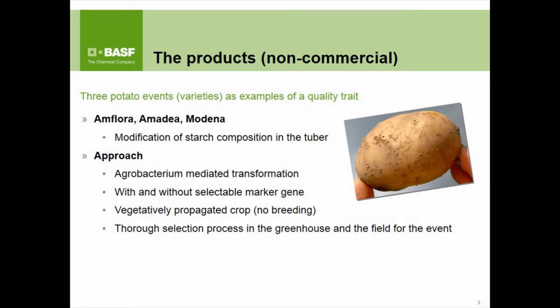And they all have names because they are in potato, and hence the event you select is also the final product, and they have gone through a process to register them as varieties. So this is why they are called Amflora, Amadea, and Modena. They have all their very specific history. Amflora has the longest history. If you look at the event name, it starts with the initial of the scientist, and then there's a year 92, so that's the time when it was developed.